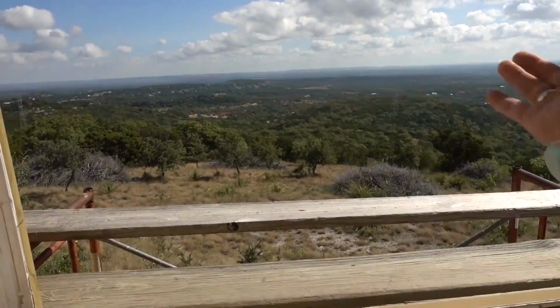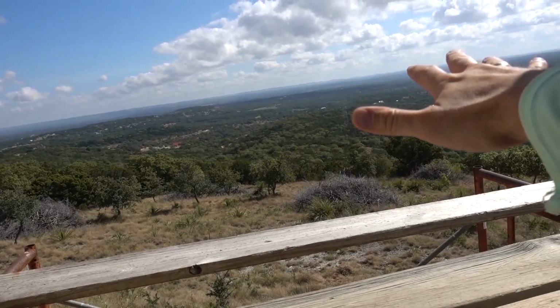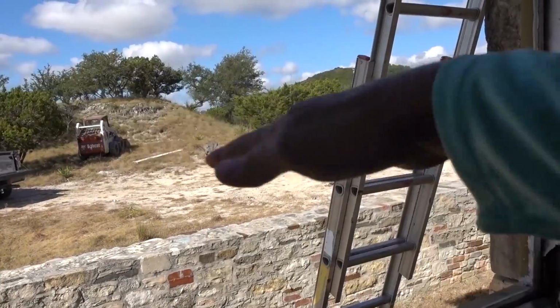This is amazing. Okay, this place is actually great right here. Like, this is the back, and whew, you can see the whole world. Literally the whole world. This way is a little different. This is our front drive.